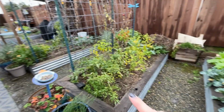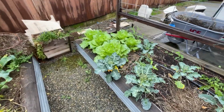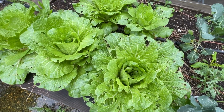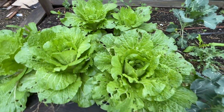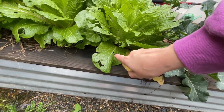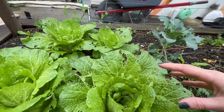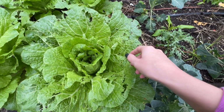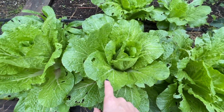So these 3 beds have the majority of what we have planted out in. In this first bed here, we have some Napa cabbages that honestly look pretty good considering we haven't done anything with them. If you're growing Napa cabbage, what I like to do is get underneath here and pull some of the lower leaves off that are touching the soil, because that is what invites slugs and other pests up that are going to be eating some of these leaves. We usually have slug issues with this type of lettuce.